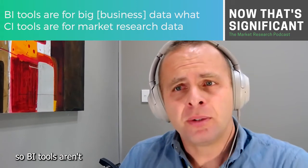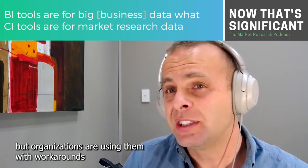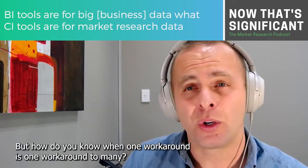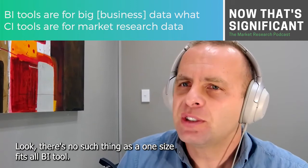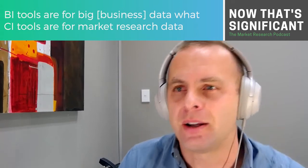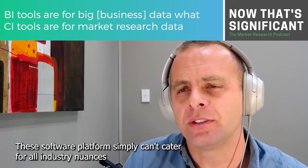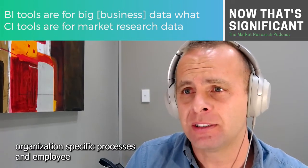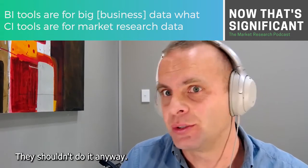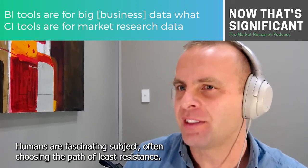So BI tools aren't fit for purpose for market research data, but organizations are using them with workarounds. But how do you know when one workaround is one workaround too many? Look, there's no such thing as a one-size-fits-all BI tool or technology platform either. These software platforms simply can't cater for all industry nuances, organization-specific processes, and employee idiosyncrasies. And I don't think they'll ever claim to do that either. They shouldn't do either.